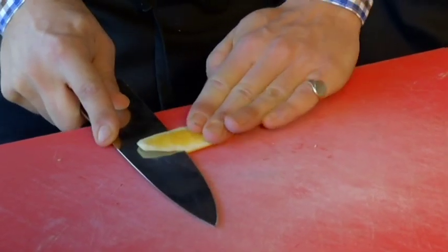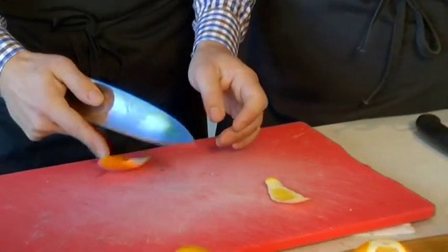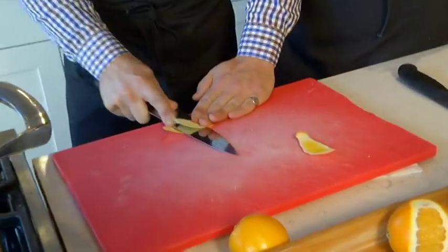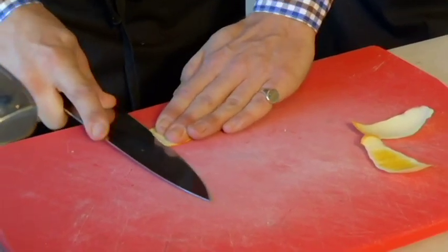It's a pity that you have to cut off the pith, but it has to be done. You say pith, and I just want to lisp. Is it my accent? No, it's the lisp. When you say pith, you feel like you want to talk like that.